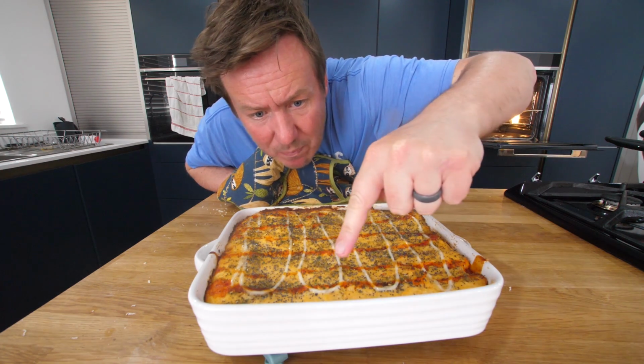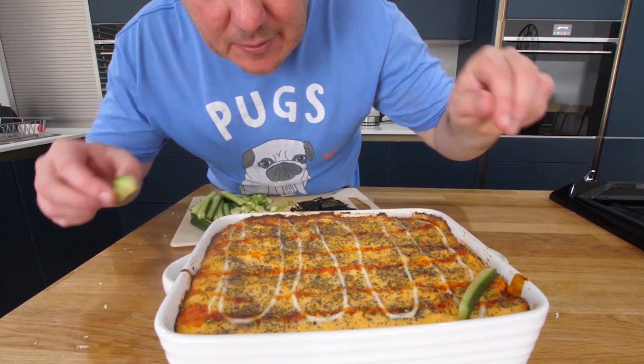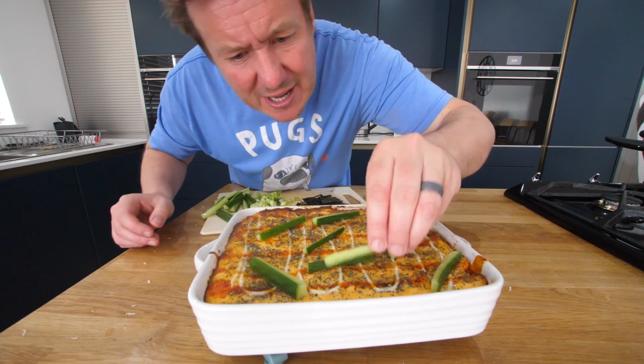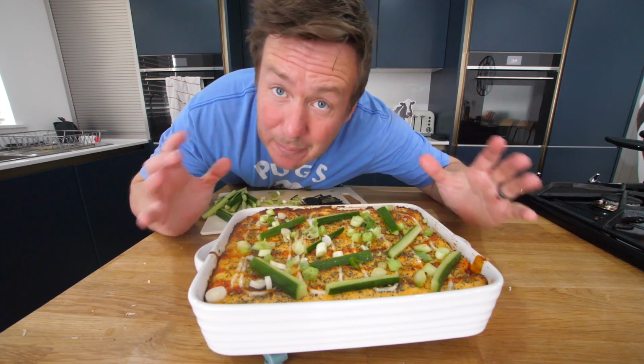The crab has sort of baked up and puffed with the egg, kind of like a crabby omelette. So apparently we can put some strips of cucumber just down wherever. It's not that I hate cucumber, I just find it a bit pointless. Honestly, the smell of the baked crab is absolutely amazing.